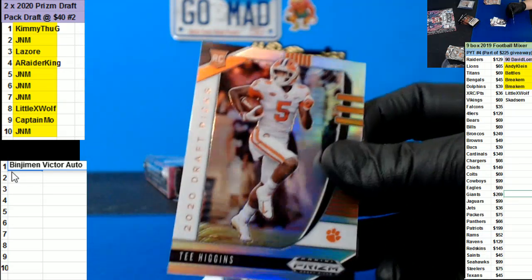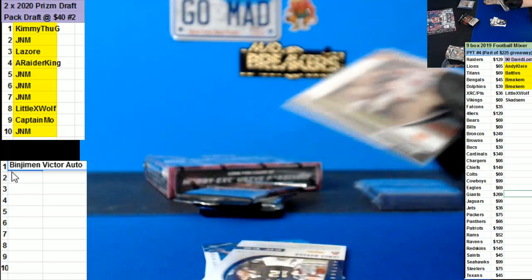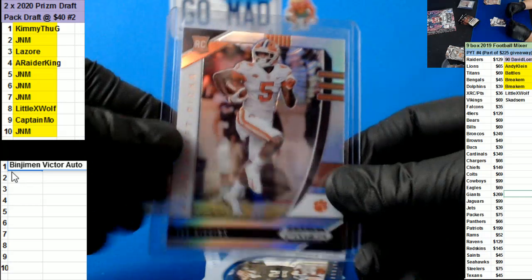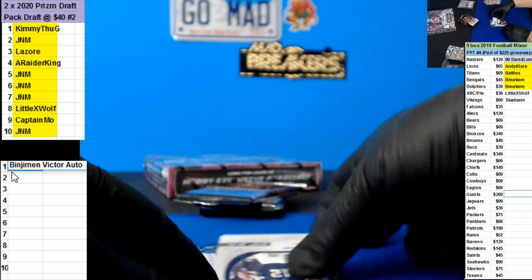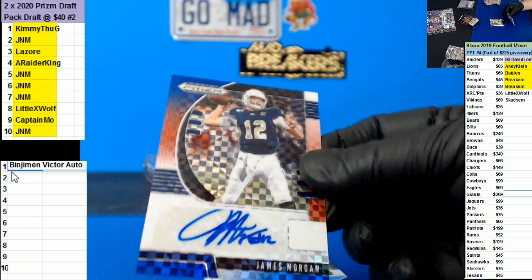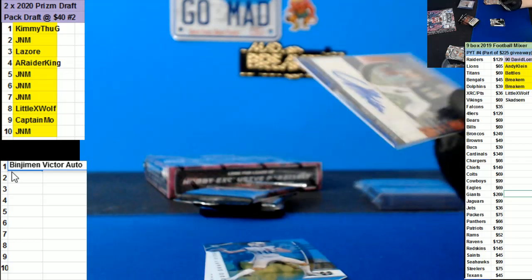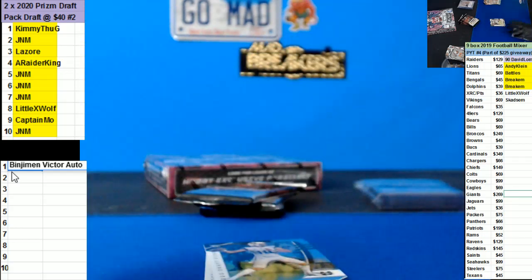Higgins, I think this guy is projected for first rounder? So silver. Number 299 here, James Morgan. Number 299. That is going to be number 299.